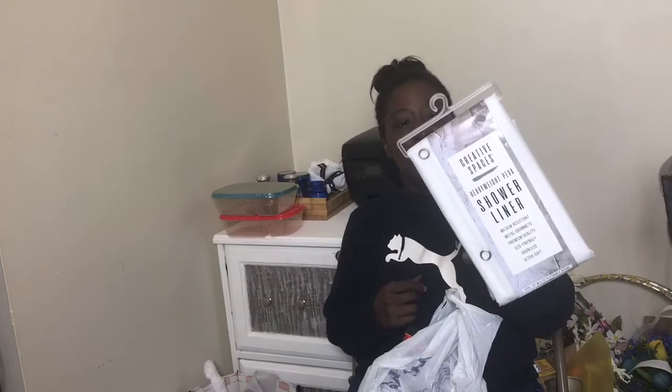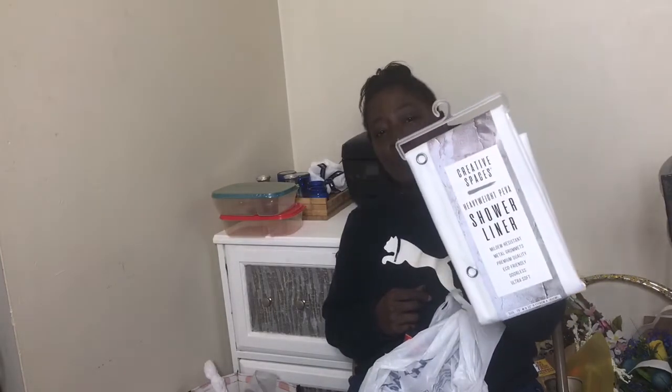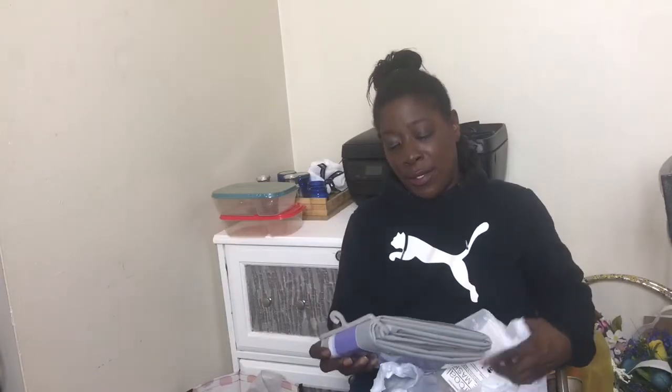Then I picked up a shower liner, heavy weight. Just a shower liner for $3.50, and the brand is called Creative Spaces. Another shower liner, and this one is reinforced. And this brand is eco-friendly.